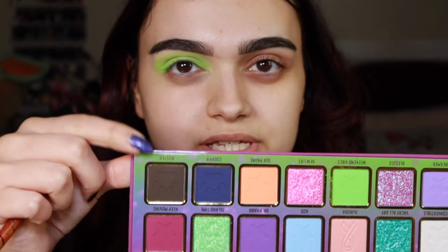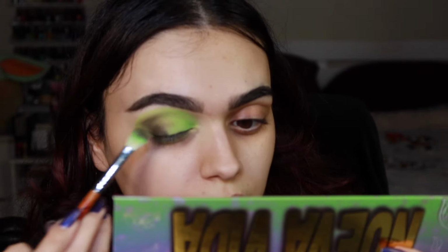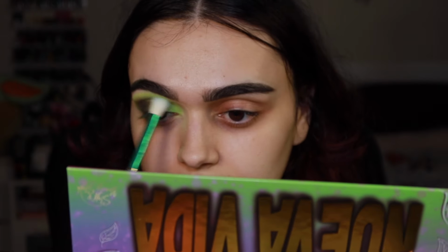The next shade I want to take is called Buster right here, and I'm just gonna add that to add some definition because this is a lot and I think it needs a little definition. So I'm just gonna add a little bit on the end right here, and I'm just gonna take a little bit of that neon color and I'm just trying to blend the edges of this out.